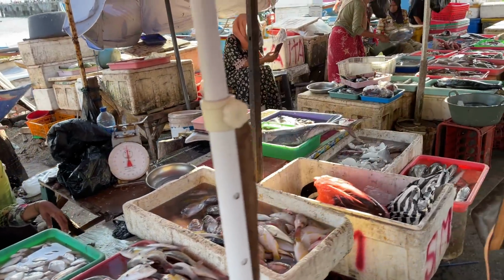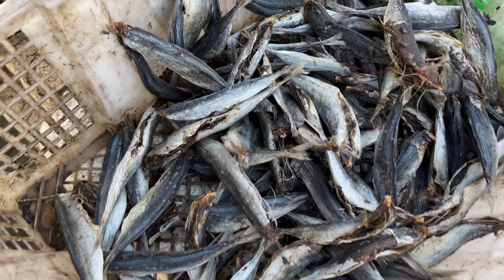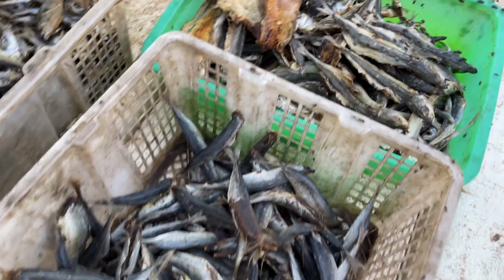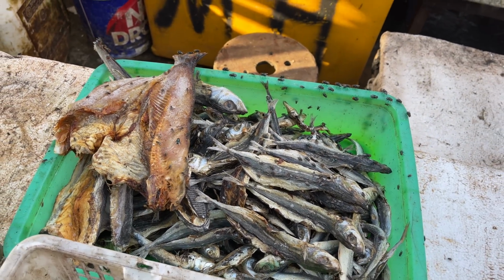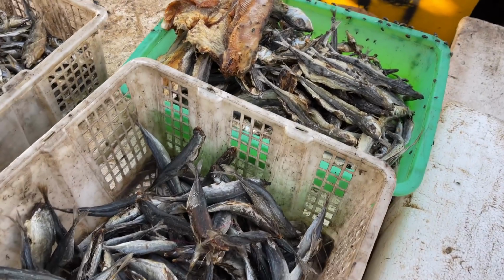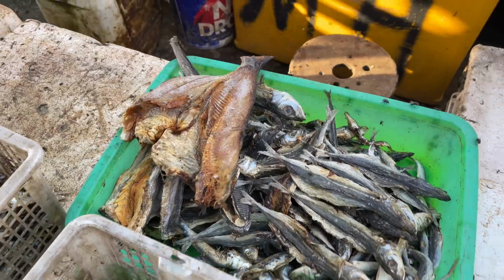They're so happy, and this is it inside. Also by the beach, and also the dried fish here. A little bit of the flies as the bonus. They're eating it, but you can also buy it if you would like to. This one looks probably good even. Just throw the flies. Oh, quite a lot.